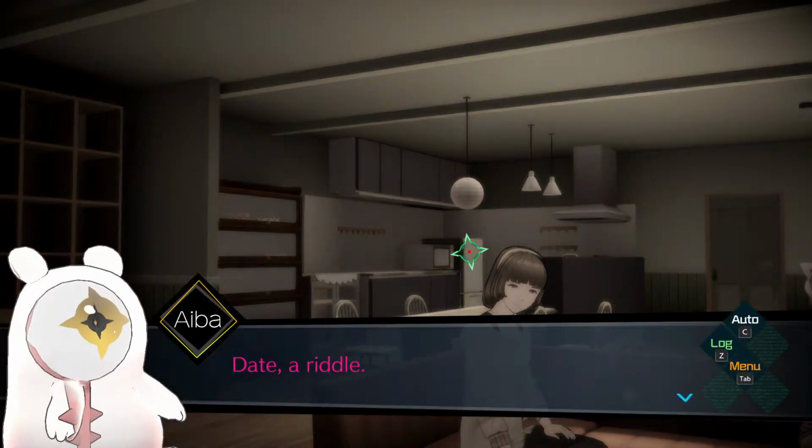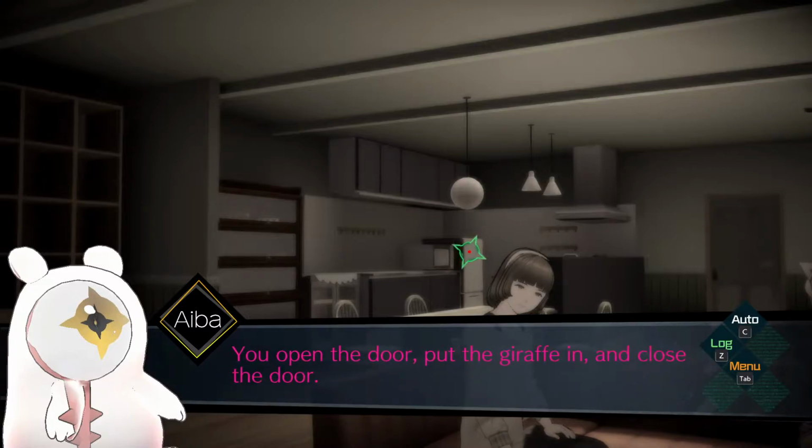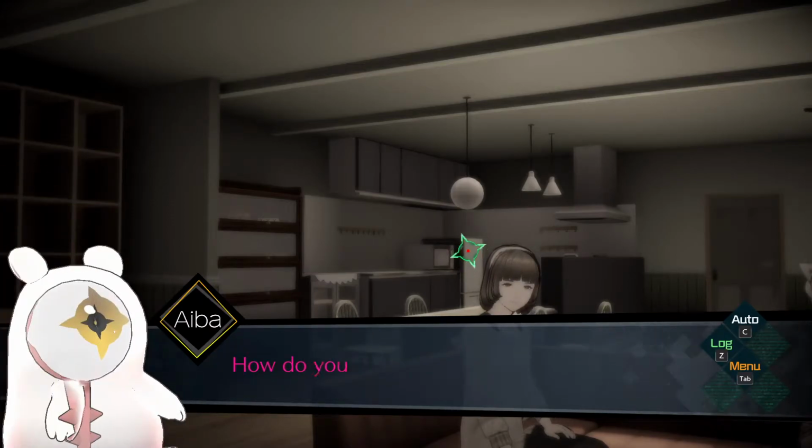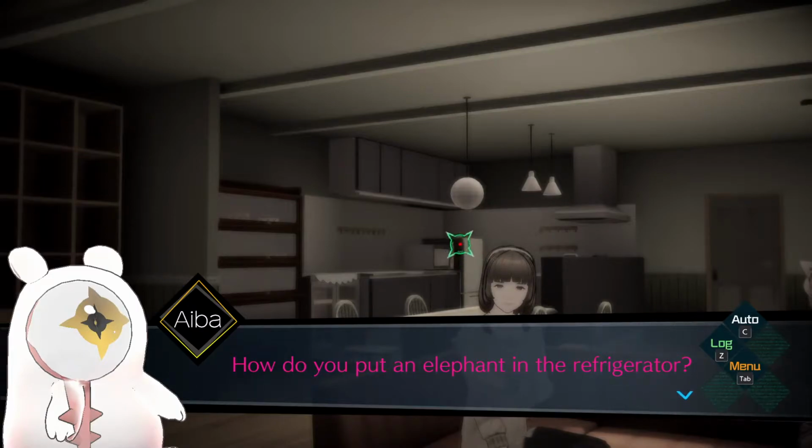A refrigerator. Date, a riddle. Oh no. How do you put a giraffe in a refrigerator? What? The solution is this. You open the door, put the giraffe in, and close the door. What kind of a riddle is that? What? Another riddle. How do you put an elephant in the refrigerator? You open the door, put the elephant in, and close the door?